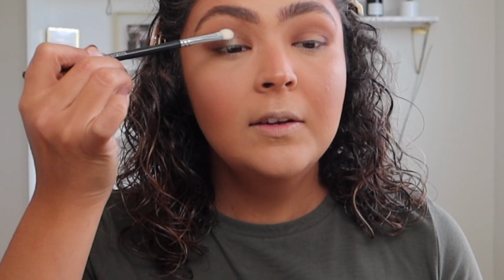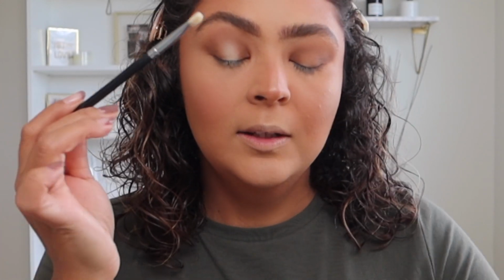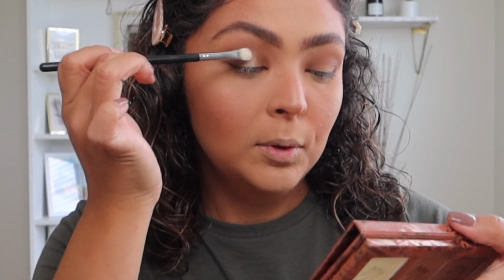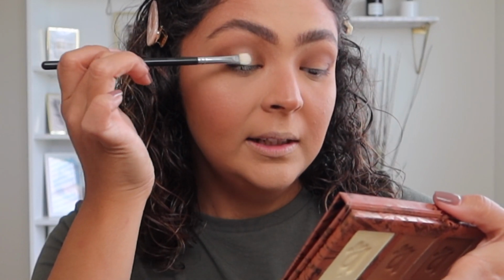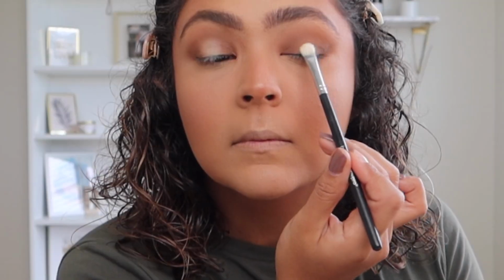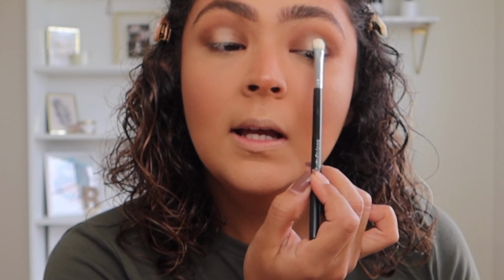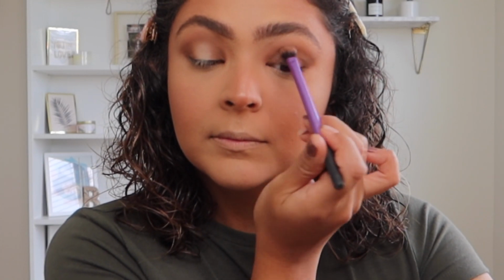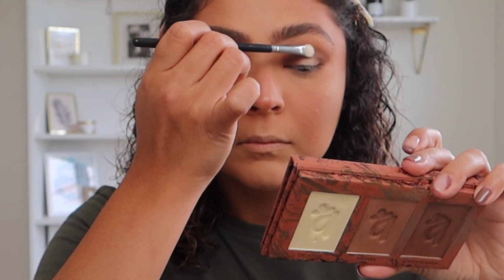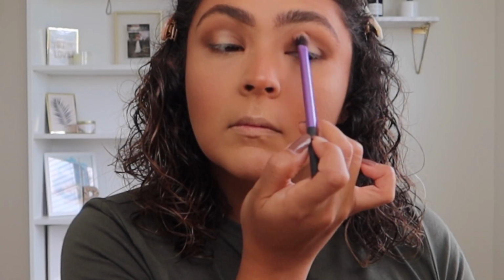It's okay if the eyeshadow isn't blended. We'll definitely go back and blend both of the shades together. But as of right now, I'm just packing the color. I'm tapping and wiggling. I'm gonna go back to the brush and pick up the last shade that we used, which is this one right here. And I'm just lightly gonna be buffing the shade into the middle center. Kind of just make it a gradient effect, if you will. I don't like there to be a very harsh line.